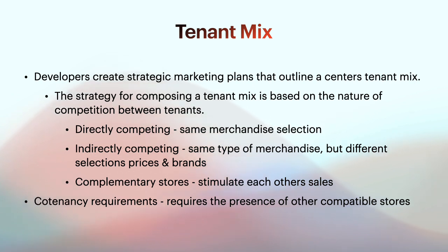Developers create strategic marketing plans that outline a center's tenant mix. These plans help to maximize the amount of consumers that the center draws based upon what its tenant mix consists of. Tenant mixes should meet the needs of the center's target consumers and fit its overall image by offering a broad selection of merchandise categories, brands, and services.